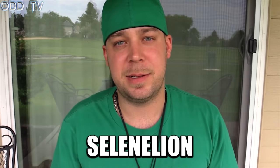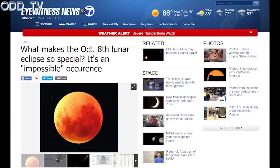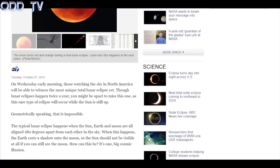It's not the Earth. There's been so many instances of lunar eclipses where the sun and the moon are both above the horizon while the eclipse is taking place. Look it up for yourself. It's called a selenelion. And you could find websites that'll tell you. There, I'll show you one right here. What makes October 8th lunar eclipse so special? It's an impossible occurrence. It says, on Wednesday early morning, those watching the sky in North America will be able to witness the most unique total lunar eclipse yet.